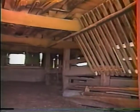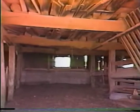It is unique in that in the haymow there are no ties across. It's built with what they call slum posts, so there are no ties across the haymow. It's been used for cattle and horses in the early days, and after that we used it for feeding cattle and hogs mostly. We use the barn only as storage now. We do not have any livestock here. There are some antiques stored and a few other things like that that we keep in the barn.